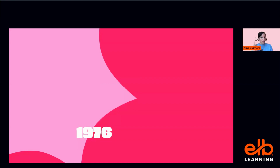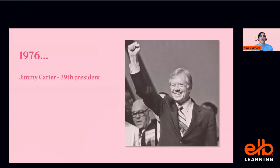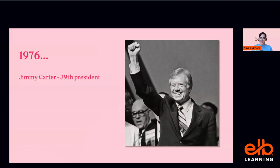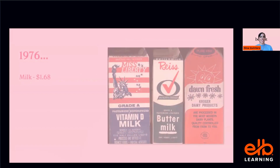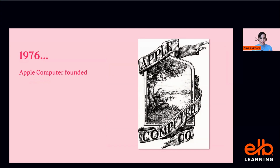You can raise your hand at home. I can't see you, but if you were here in 1976 on this planet, some of you perhaps were turning on, tuning in, and dropping out. So let me go ahead and refresh your memory. In 1976, it was the bicentennial of America. Jimmy Carter was elected the 39th president. Milk was $1.68. Apple Computer was founded, which blew my mind.